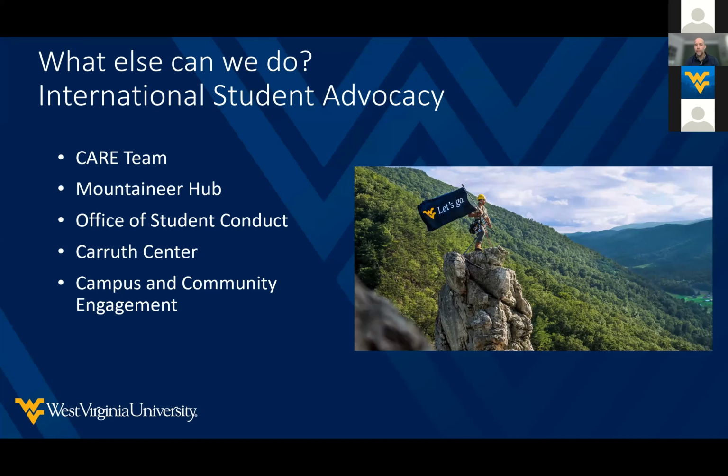I do want to revisit the Office of Student Conduct bullet point. Please note that within the US, we approach academic integrity very strictly, especially at this university. Generally speaking, collaborating with your peers in order to complete assignments, if it's not explicitly stated by a professor that you can do so, is generally discouraged. Copying information from websites in order to assist you without citing them is also discouraged.